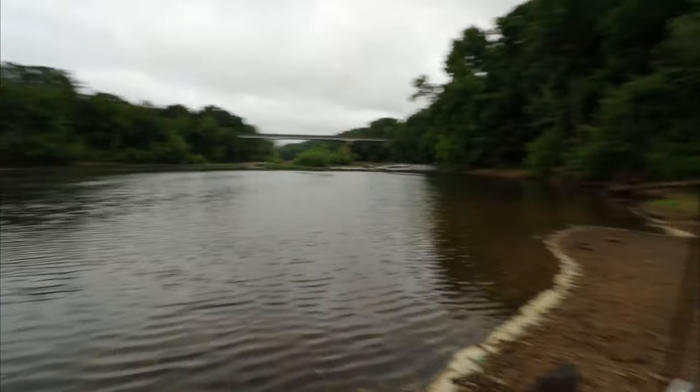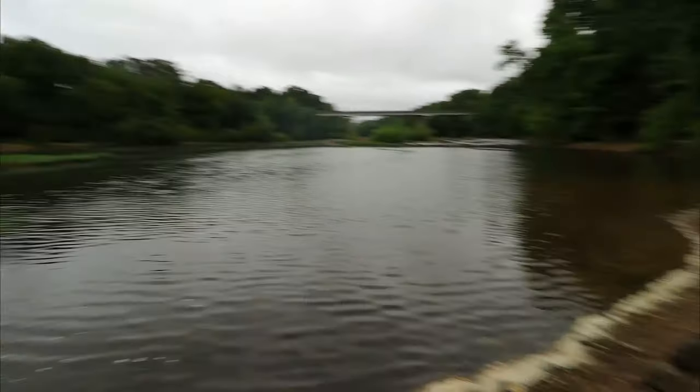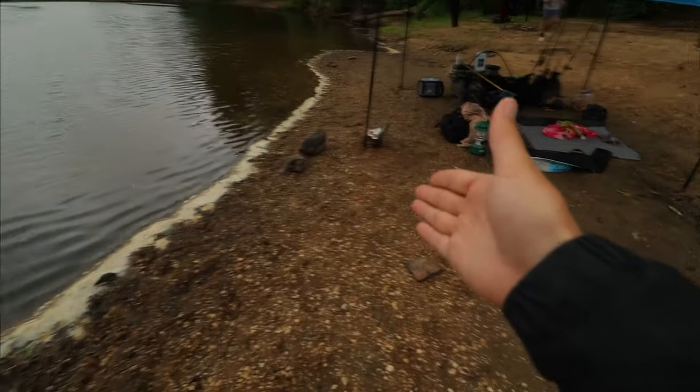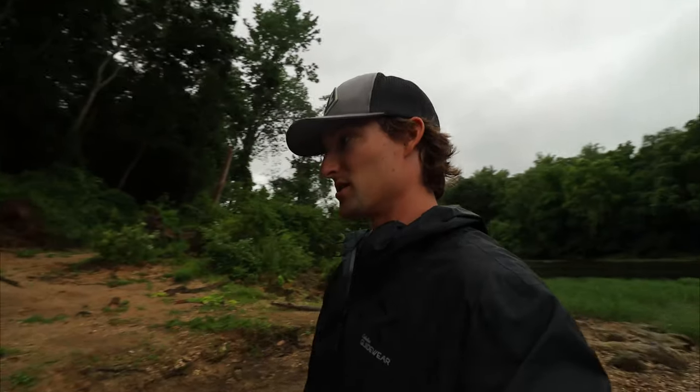But guys, just check out how beautiful it is here. I mean, this is awesome. You really couldn't ask for a better setup right here on the water. We're gonna get a fire going right here and have our rods in the water right here and be pretty much set. This is an awesome little situation here.